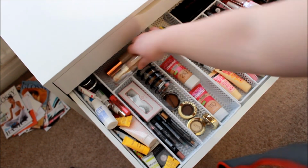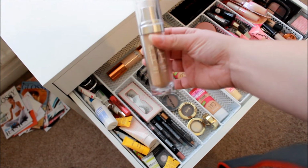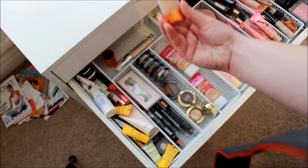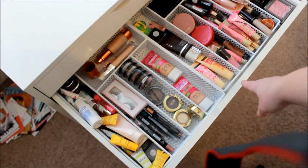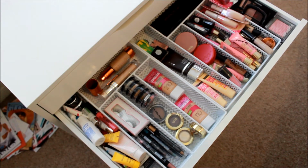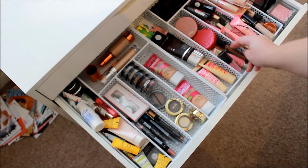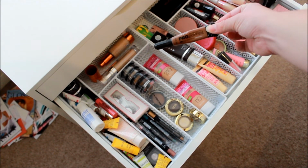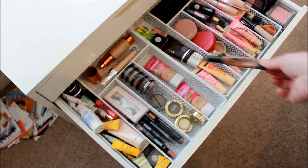I've got a Makeup Atelier foundation in there. This is awesome. It's a tad bit dark for me though, so I use it when I'm tanning. And my EX1 foundation. Then in the middle I've got some primers, so I've got Becca and Maybelline. I've got some blushes in the next one, so I've got my Tarte, Pixie, L'Oreal. And then a little really dark one, what is this? This is the LA Girl Pro Conceal. And I got this for contouring.